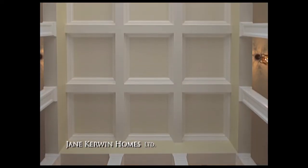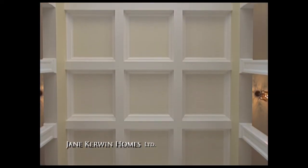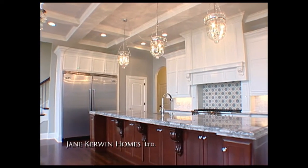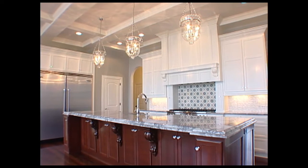Also, this homeowner did not have any specific home floor plan. They just had piles and piles of pictures and magazine clippings that they collected for years, along with only a rough sketch of a floor plan.